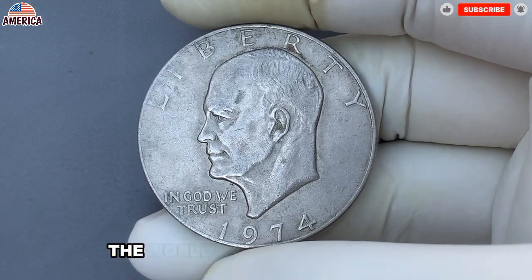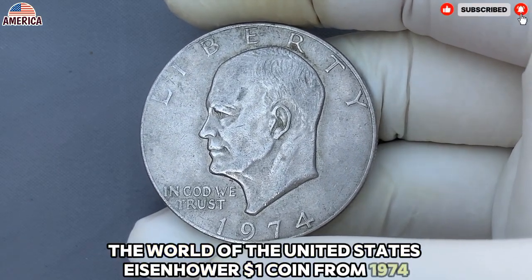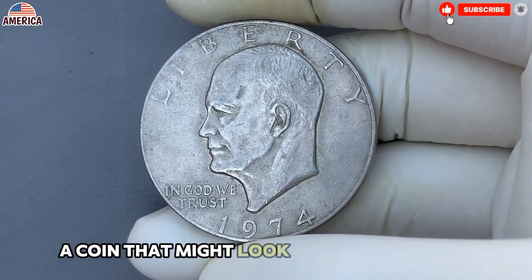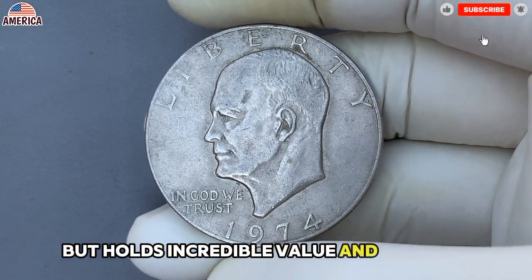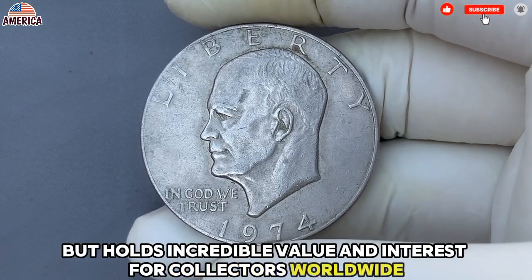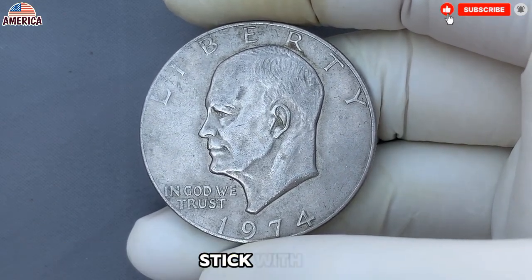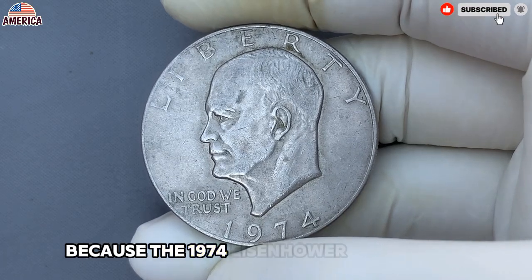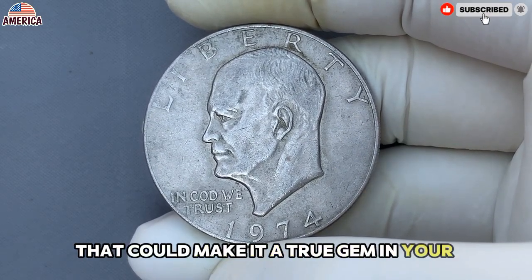We're diving into the world of the United States Eisenhower $1 coin from 1974, a coin that might look ordinary at first glance, but holds incredible value and interest for collectors worldwide. Whether you're a seasoned numismatist or just getting started, stick with me because the 1974 Eisenhower dollar has some amazing secrets that could make it a true gem in your collection.